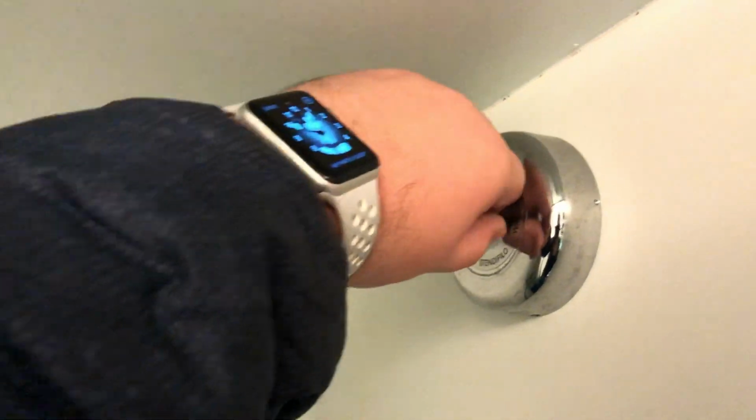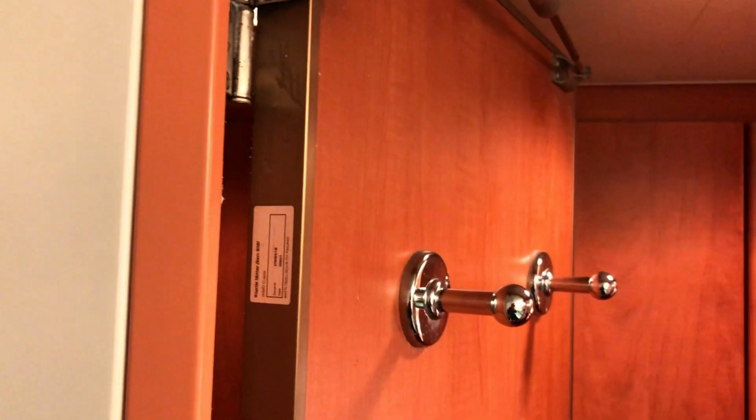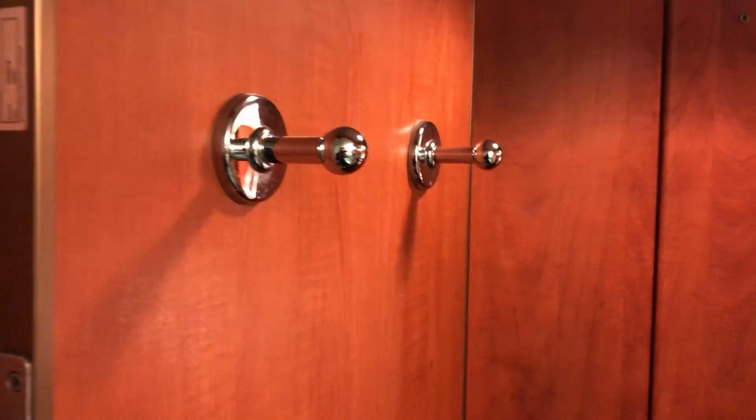And then last thing in here, you do have the clothesline to hang up your bathing suits and towels or whatever you may have that needs to dry. Last thing is 2 hooks on the back of the door there. And then that is it. So that's it for the inside of the stateroom, of the balcony on a Carnival ship.